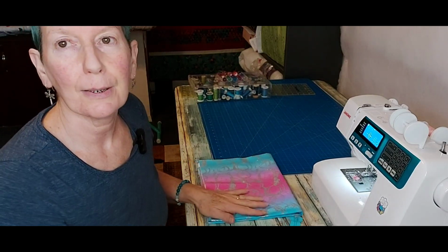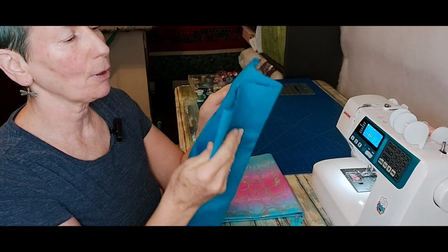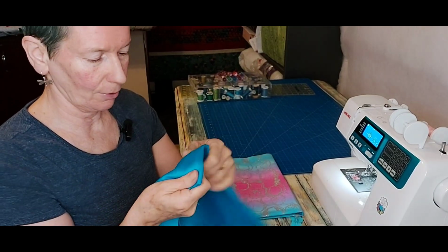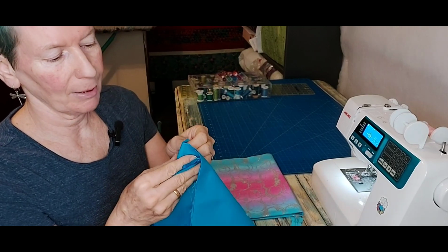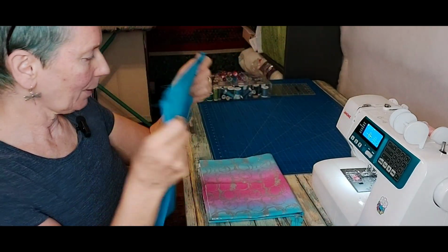This is a quilting cotton. And what I bought to go with it is a twill. Now, this is a poly cotton twill. I don't usually mix my fibres either when I'm making a bag. I do like cotton, but I like the weight of this. It's a little bit heavier than the cotton, so it's a good base for a bag. And it goes really well with the fabric I've got.